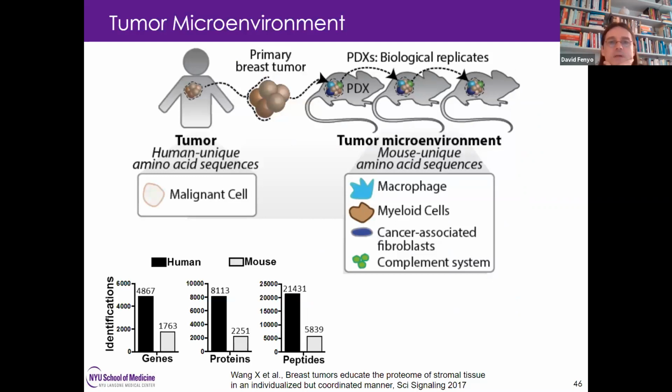So another example of proteogenomics that we looked at was patient-derived xenografts. These are when you take a human tumor and put it into a mouse, and you grow it in the mouse. The nice thing with this is that you can then do all sorts of experiments. You can put the same tumor in several mice and then try different drug treatments, for example. But of course, you're studying the tumor not in the right environment. But the one advantage is that you can distinguish between what is the tumor and what is the microenvironment. So that's what we looked at here.